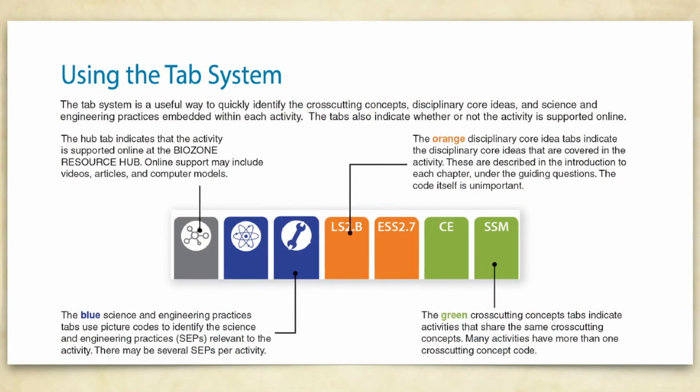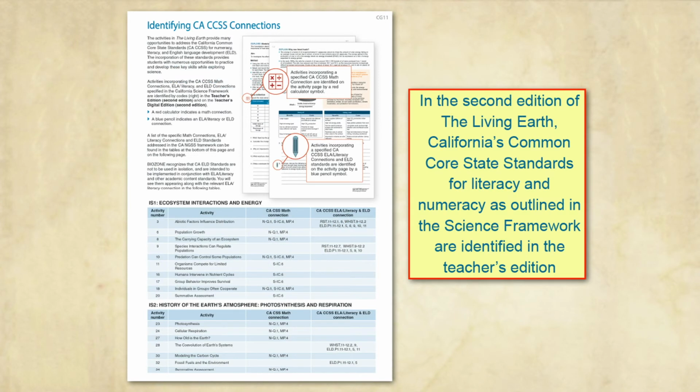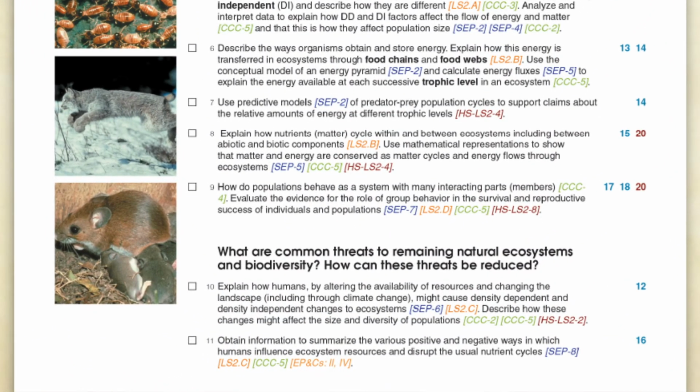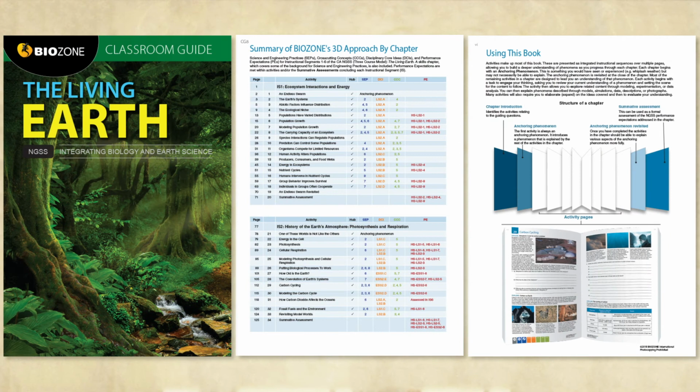The tab system provides an easy and effective way for you to identify which DCIs, which CCCs and which SEPs are covered within each activity. The embedded coding in the Teacher's Edition provides a way for you as a teacher to identify the Common Core state standards for California where they occur. There is also embedded coding within the chapter introduction to allow you to identify the CCCs, the SEPs and the DCIs for each activity.